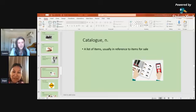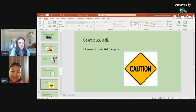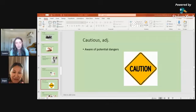Catalogue. Thank you. Okay, our next one. Cautious. Cautious, yeah. So cautious is the adjective for potential dangers, potential hazards that are approaching. Perfectly pronounced, cautious. Thank you.